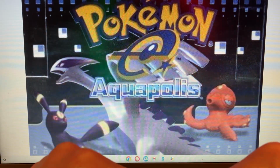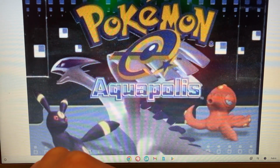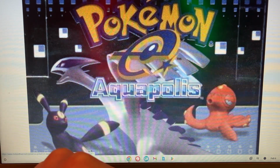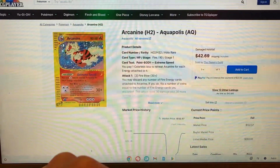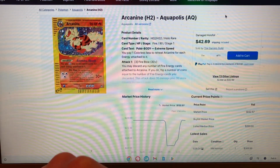Now, let's get to today's top 10 most expensive Pokemon cards featuring the OG awesome mega set, Aquapolis. Now, starting off at number 10, I'm going to let you guys know these cards are crazy expensive. Number 10 is going to go ahead and start us off with the Arcanine.